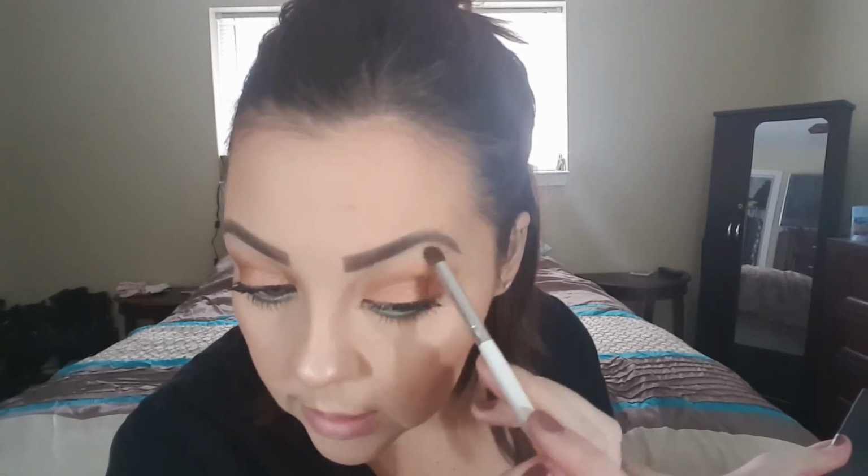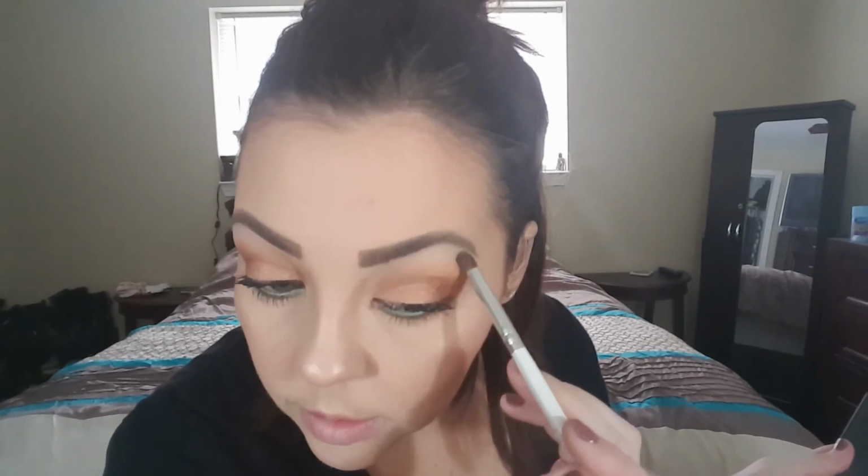So let's go in. This is just a $1 blending brush from e.l.f. and I'm gonna go in with this shimmery shade right here. Hopefully it's not too shimmery. Actually, I'm gonna mix this shimmery shade and this matte shade right here because I don't want it to be too overly shimmery. And I'm just gonna pop this on my brow bone and pray for the best. Okay, that mixture is good. The matte definitely subdues it because that shimmery white shade would have been way too much by itself.